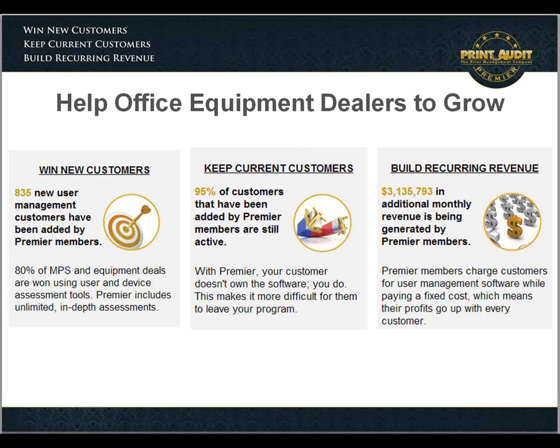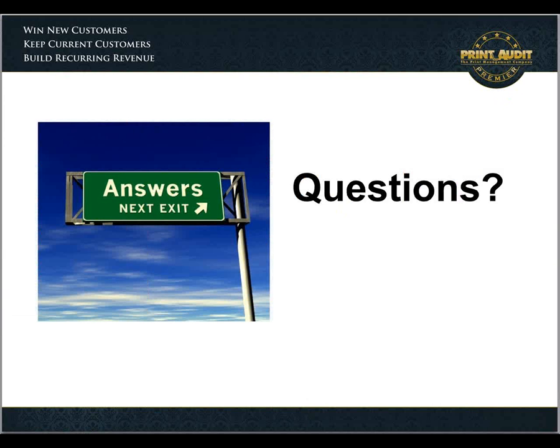But to date, our 291 Premier members have added about $3.1 million in additional monthly revenue, and most of our dealers are profitable within 90 days on the system, and all of them are still with us. So we have 100% retention of our current Premier dealers that have signed up over the last couple of years. We're very excited about how this has worked, and this is how we've turned the world around and the model works. So win new customers, keep current customers, build recurring revenue. So that's where we are.